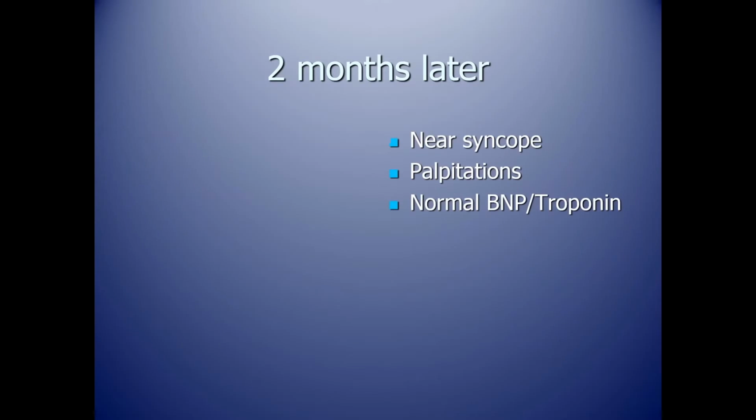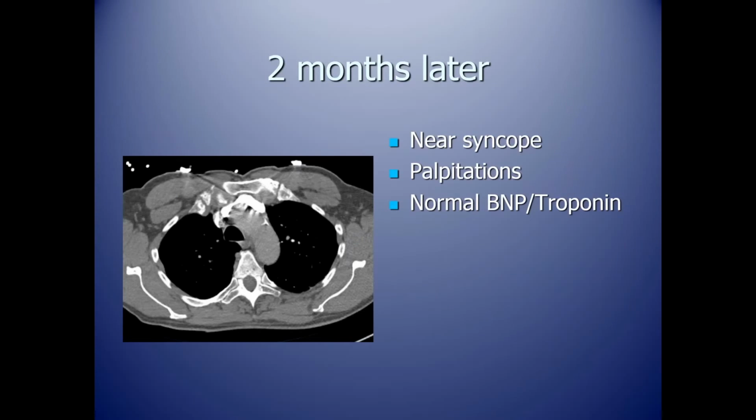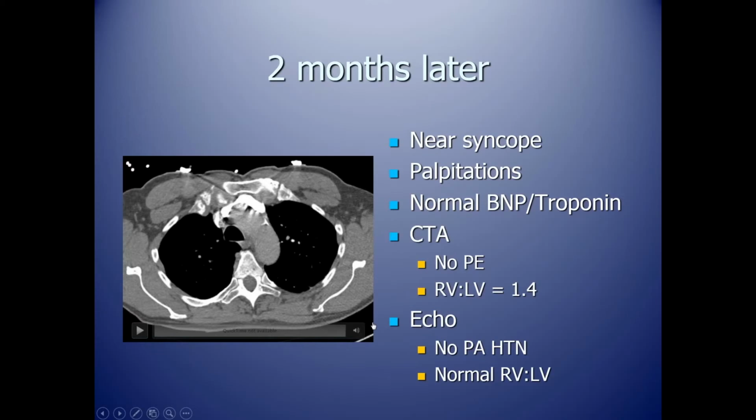Two months later, he came back to the ED with some symptoms, near syncope, palpitations, but he had normal BNP and troponin as opposed to the last time, and he had this CT. Again, for some reason that video is not showing, but his CT showed no pulmonary embolism, but he had some RV dysfunction with an RV-LV ratio of 1.4.